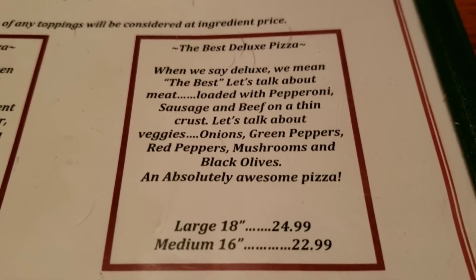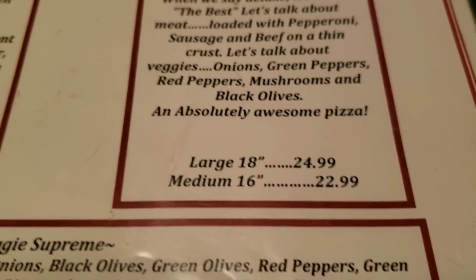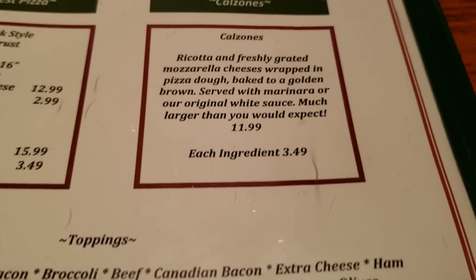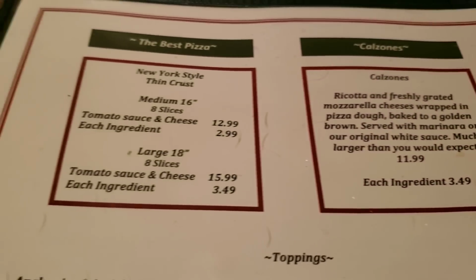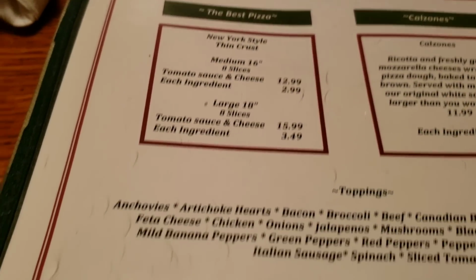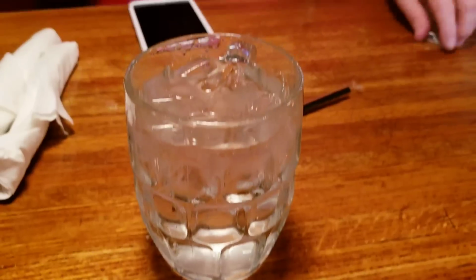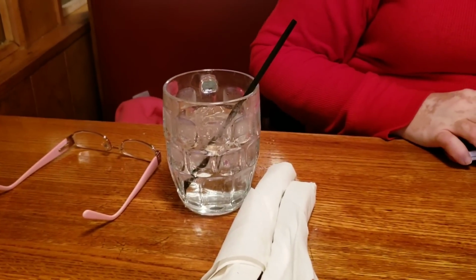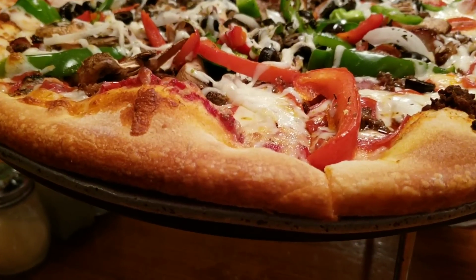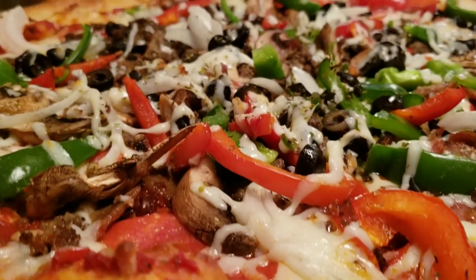Pizza here. It's $22.99. Of course, the last time we were here, we had calzones. So we ordered water. It comes in this really kind of cool little cup, right? It's a mug. So what do you think? It's a cool, clear mug. Cool, clear mug, huh? Okay, so we ordered the deluxe, right? The what?